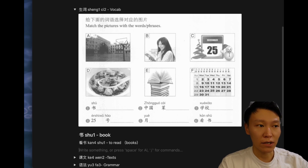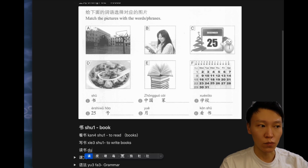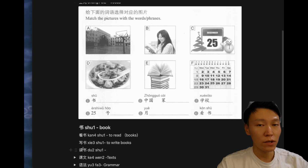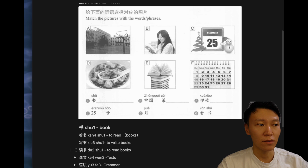Alright. What else can we say? 书, we can also 写书, to write books, right? This character is from lesson 6, to write, 写. So we can 写书. And there is another one, 读书. 读 is also learned by us in lesson 6. 读 means to read, right? But in that lesson, we say 读 means to read something out. But 读书 could also be to read books, like in general, reading. So you don't have to read it out.